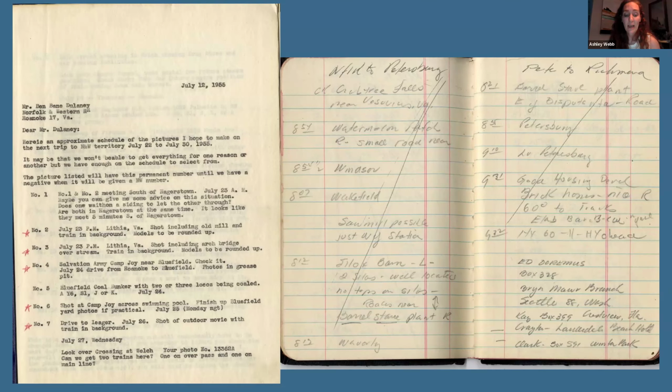In the letter to Ben Delaney on the left, Link details the route he plans to take along with the photographs he was planning to capture on his third trip in 1955. So if you look again at the right, some of these definitely did not make it to the final images. And then on the left-hand side, I think he did pretty much the majority of those when he was talking to Ben about which photographs he wanted to capture.